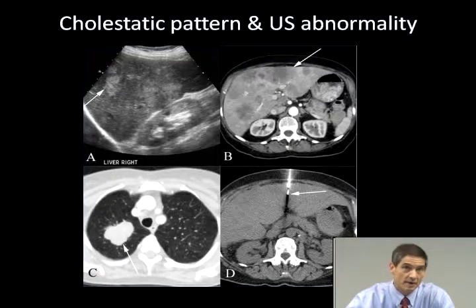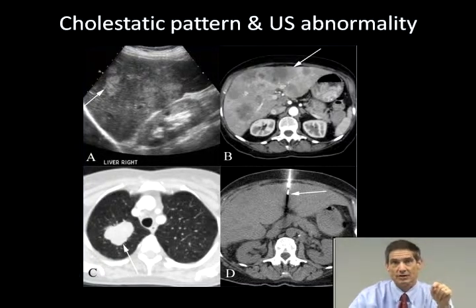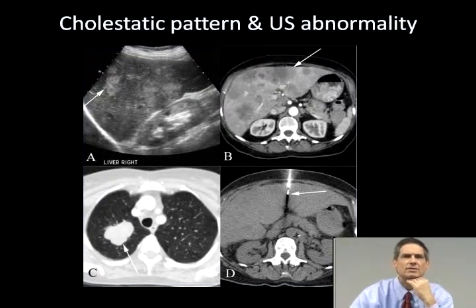Note that this patient came in with a cholestatic pattern of abnormal liver enzymes, and not because she was coughing up blood or had any pain, weight loss, or other symptoms. So in this case, the ultrasound actually led you down the path to the correct diagnosis. Not a good diagnosis, but the correct diagnosis.